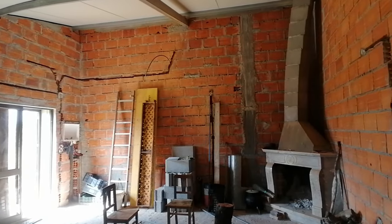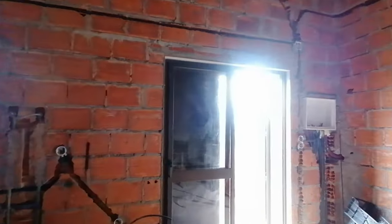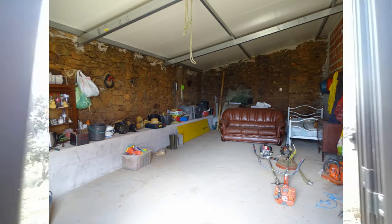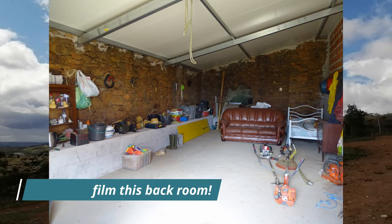All the wiring is prepared in the walls. This would be the bathroom. Plumbing also prepared. And this would be the bedroom. Dark, but you got it. And then on the back of the house, the water tank, the vineyard.